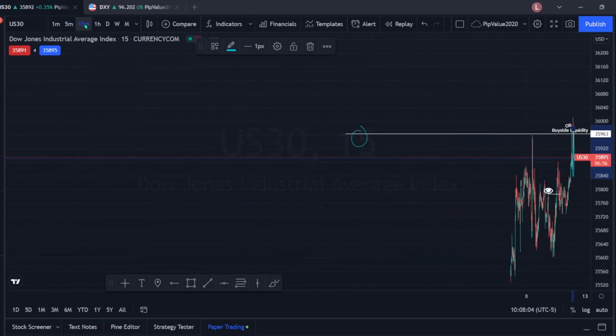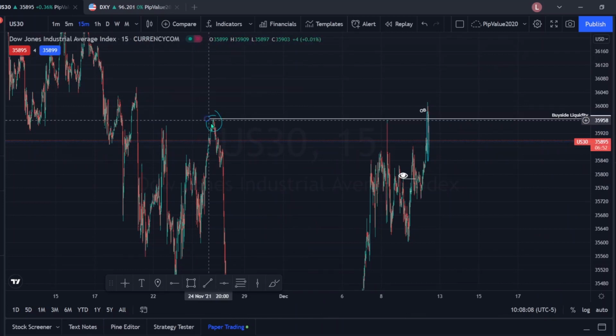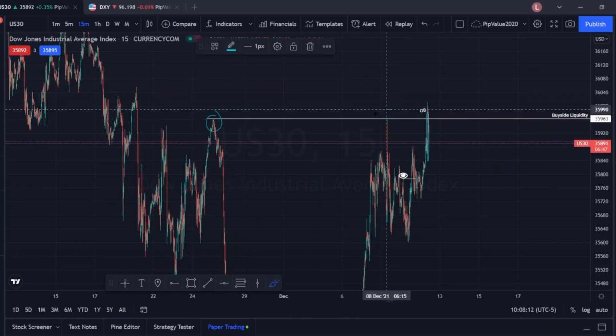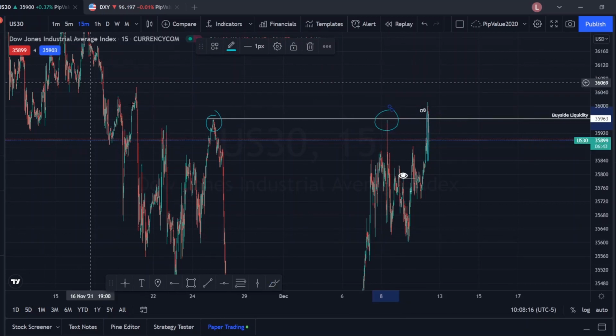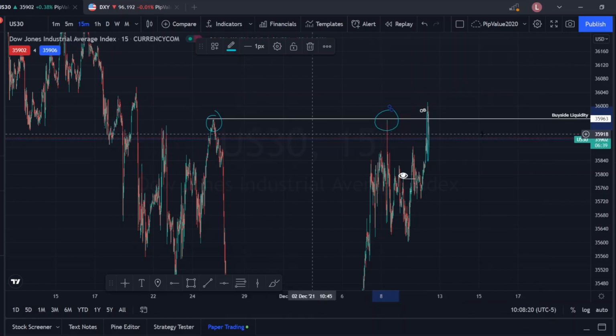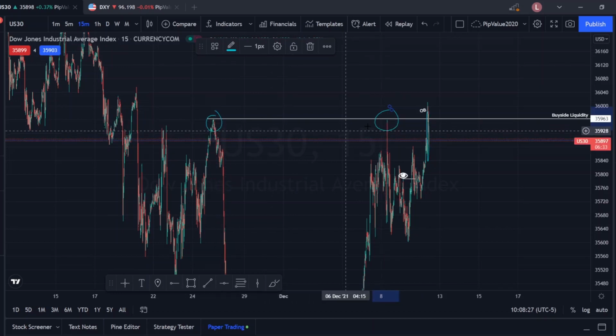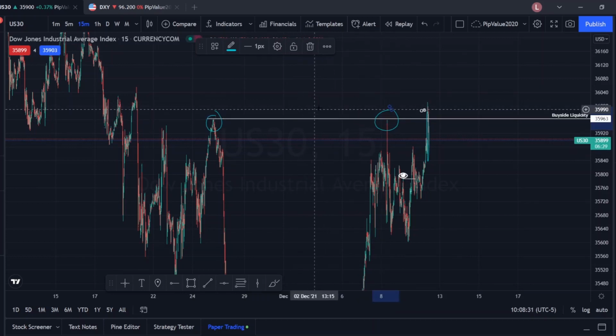Let me go to a bit of a higher time frame, on the 15 minutes. We have a high here, we have a high here, right here. This is what ICT, or as I've also come to learn, calls buy side liquidity. What it basically means is that at or above these levels there is liquidity resting above it.